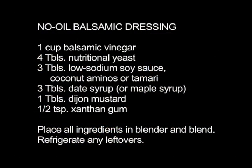Wow. That's good. A little bit sweet, a little bit of mustard. I do know what you mean about the acidity level. I could taste the difference. Yeah. Oh, I love it. Isn't it good? That is really, really, really good.